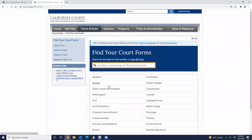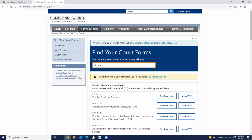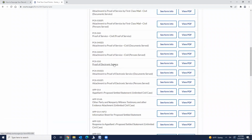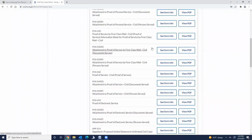And to find proofs of service, every form from the California Judicial Branch page has a set of letters and numbers to help you find it. So all of the proofs of service start with POS. So if you need a proof of electronic service, you can find it here. If you need a proof of service by first class mail, you can find it right here.